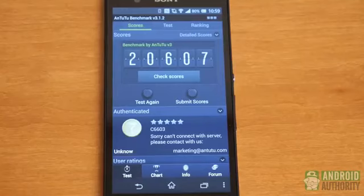In terms of performance, the Xperia Z has the advantage of being the newest phone. It sports the incredible quad-core 1.5 GHz Snapdragon S4 Pro processor backed by an Adreno 320 GPU, a set that powers current top devices. It gets over 20,000 in Antutu benchmark, which is very impressive indeed.